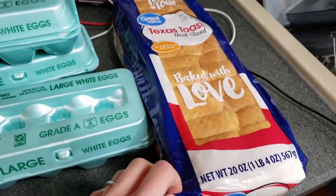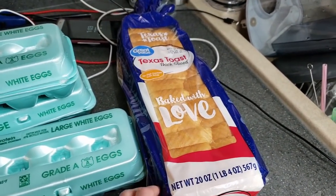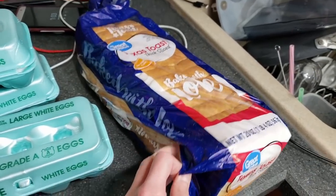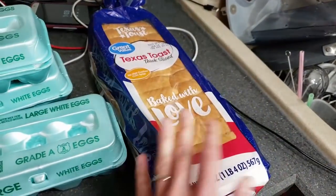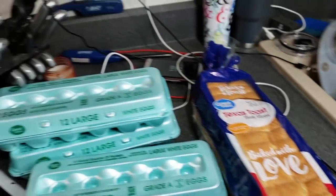First of all, I got some Texas toast. I'm trying out this new bread for peanut butter and jelly sandwiches for Allison. I figured it's a thicker kind of bread. It feels really soft and it's white bread, so hopefully she'll eat it.